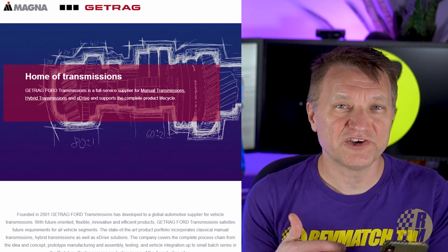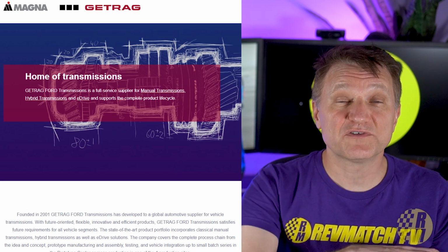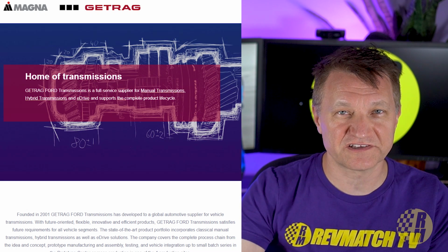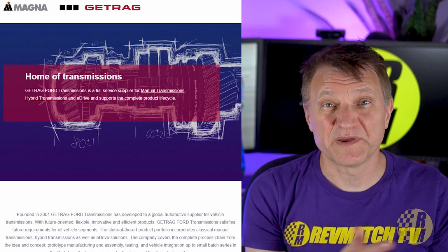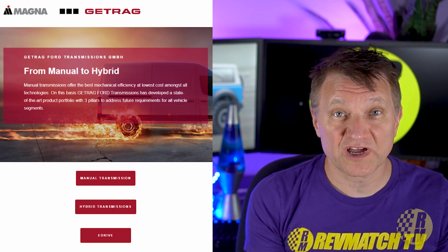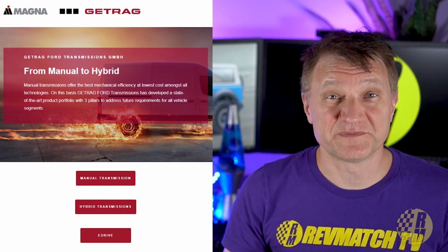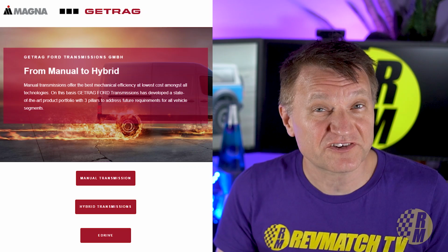There's a company called Getrag Ford. They are a joint venture started in 2001. It's actually a German venture, and they were folded into Magna International in 2016. So this is a long-running partnership, a collaboration with Ford. They make a full range of transmissions from front-wheel drive, rear-wheel drive, all-wheel drive, and also hybrids. If you're into manual transmissions, which I'm a huge enthusiast, this is really good and interesting news.